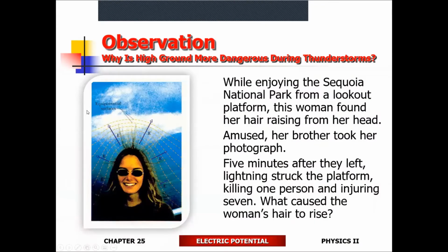Same question. High ground versus the low ground. Which one is more likely to be struck by lightning? You know it's the high ground, right? And you kind of know the reason why: the distance between oppositely charged regions is smaller. So the smaller the gap is, the more likely it becomes for lightning to occur within that region.